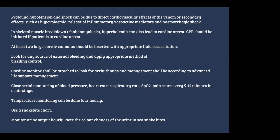So close serial monitoring of blood pressure, vital signs, heart rate, respiratory rate, and SpO2 is mandatory, every 5 to 15 minutes in the acute stage. Use of a snakebite chart is convenient, and also monitor urine output hourly. Also note the color changes of the urine, especially in snake bites, because they can cause rhabdomyolysis, which in turn can cause a dark urine color.